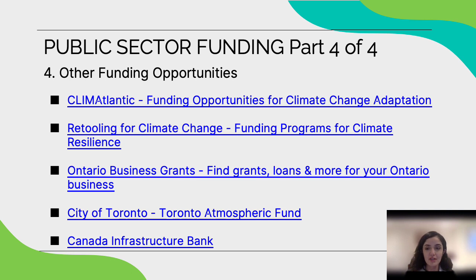For example, the Toronto Atmospheric Fund is a city agency that finances and supports initiatives that reduce greenhouse gas emissions and improve air quality in Toronto and across the Greater Toronto and Hamilton area. Lastly, the Canada Infrastructure Bank is an impact investor that is deploying $35 billion to develop the next generation of infrastructure for Canadians.